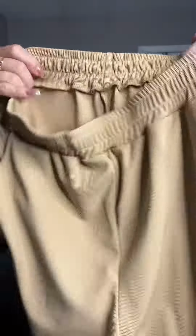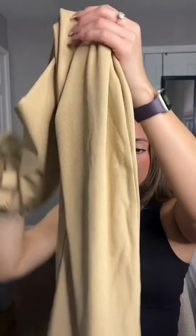And this is the bottoms. So they are long. They're actually a really good thick material. They feel pretty heavy and sturdy, and it also has pockets as well. So I cannot wait to try these on.